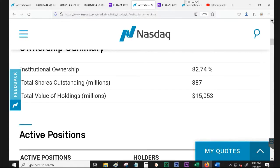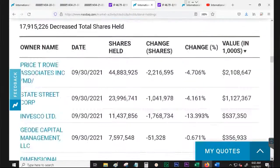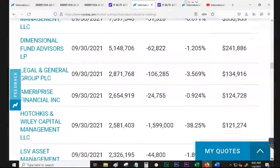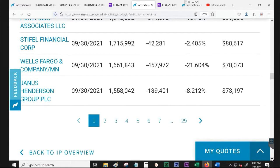So 80% of the entire stock is made up of institutional investors, meaning Fidelity, meaning all of these funds, right? T. Rowe Price, Invesco, Ameriprise, Morgan Stanley, Wells Fargo. So if 100 employees decide that they don't want their retirement funds in a growth fund, let's call it, then they'll take their money out of that growth fund and put it into maybe a more stable fund. And typically something like a consumer cyclical company will be part of a growth fund versus a more stable fund. That's a very broad brushstroke, but that's basically how it works.